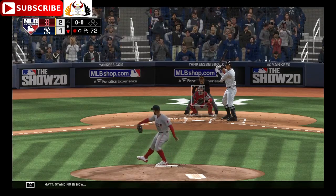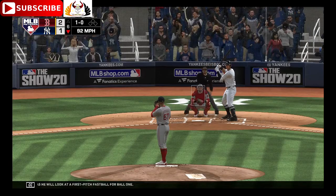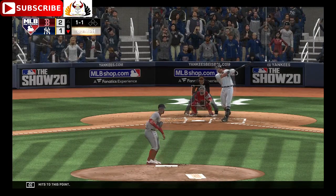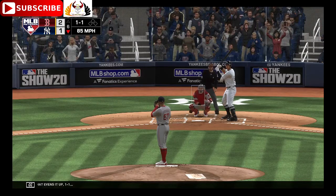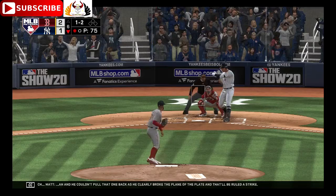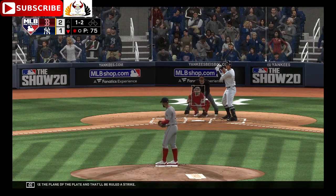Standing in now, Aaron Judge, as he will look at a first pitch fastball for ball 1. No hits to this point. That evens it up 1-1. Now the pitch. And he couldn't pull that one back as he clearly broke the plane of the plate, and that'll be ruled a strike.